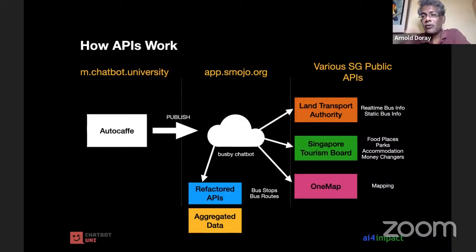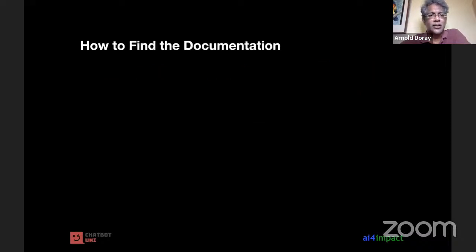So this is the overall view of how things work. All right, so now the most important thing you need to find out at this stage is, how do you find the documentation? Because there's lots of stuff to be documented, and you need to know how things work, how the APIs are called, what APIs are there, where do we find them, etc. Right? So all the APIs are implemented as cloud modules. I'll come to that.